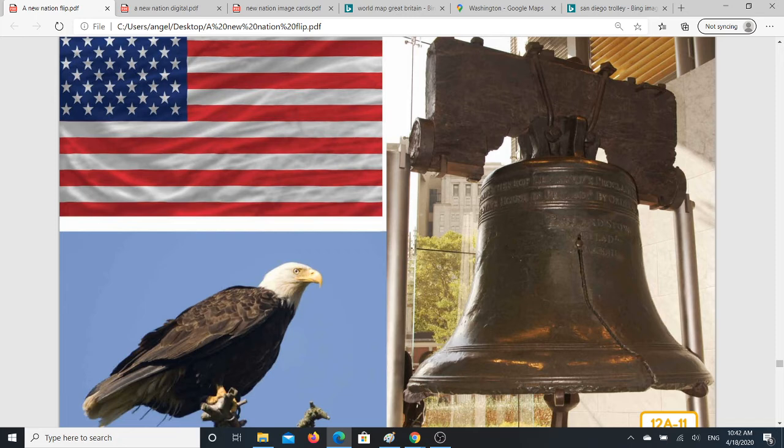Was your prediction about this read aloud correct? I wasn't so sure. What was the main topic or main idea of this read aloud? Our nation has many symbols, including a flag, a bell, and an eagle. This read aloud discusses why these three items are symbols of our nation.